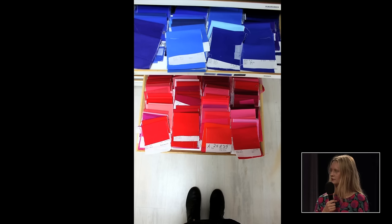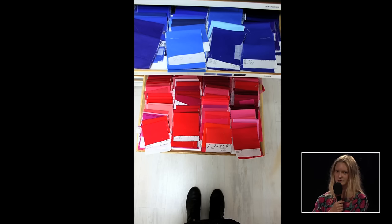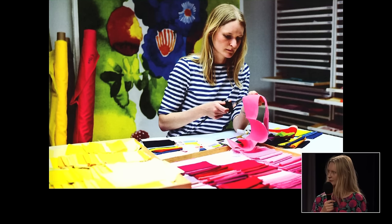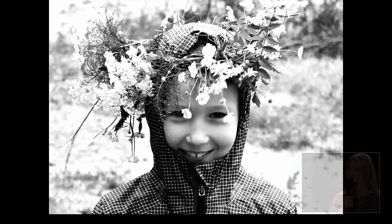And then I go and choose the colors. So I really like spending time with those drawers. There's like hundreds of samples of colors and I just browse through them and try different shades. And then I cut them and make the final colorways. And then there on the background, you can see a print and I'm next going to talk a little bit about that. So this is my friend's daughter.